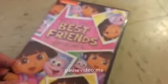Here's another copy of Dora and Boots Best Friends Forever. And I'm gonna keep this sealed, because I have another copy. And in case that one gets broken or something, I have this one. So I'm not gonna open this one. There's Dora and the Lost City of Gold on DVD. This is also still sealed.